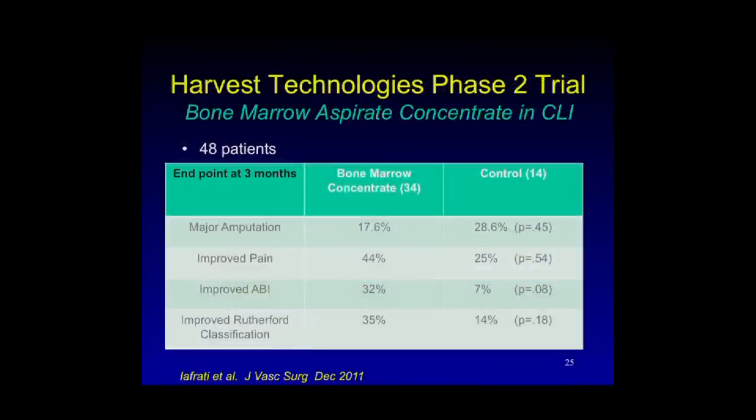But you can see in the results of their trial, they had 48 patients, randomized 2-to-1 bone marrow concentrate to controls. The endpoint's early at 3 months, so it's hard to make too much of that. But you can see that major amputation was lower in the bone marrow concentrate group, improved pain was better, improved ABI, and improved Rutherford classification. Because of the small number of patients, there was no significant difference between the groups, but the trends in general are there.